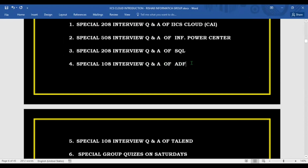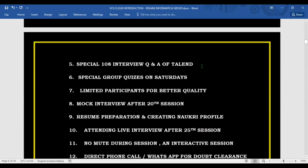If you want, you can take this. Even Talend also I will give. If you want, you can take. You can just have a glimpse of that also. That's why, because that is also an ETL tool.